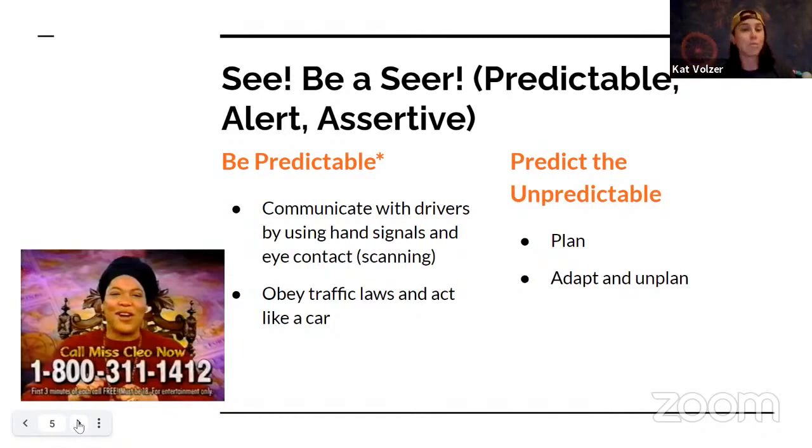So being predictable is communicating with drivers, using your hand signals, also eye contact with drivers, generally speaking, obeying traffic laws and acting like a car. Bicyclists fare better when they act as vehicles in traffic. So don't run red lights, ride in the middle of the lane, things like that. As best as you can, try to predict the unpredictable.